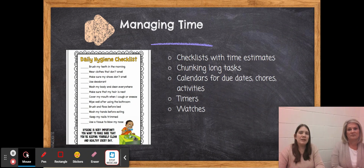So managing time is a very difficult skill to do when you have executive functioning deficits, and some things to help with managing time are using checklists and sometimes even including time estimates. So, for example, if you use this daily hygiene checklist, brushing your teeth shouldn't take more than 2 to 3 minutes. Getting new clothes, that shouldn't take you more than 5 minutes to get dressed. So, going through a checklist and assigning times to the kids. And then that's really when you can also include those timers and help with the executive functioning skills that way.